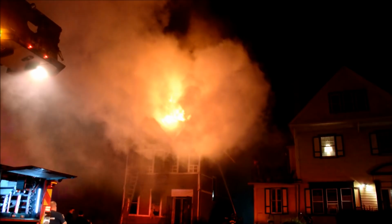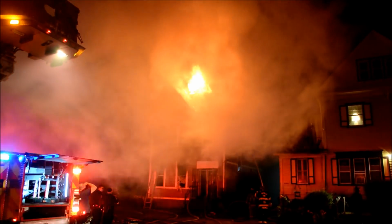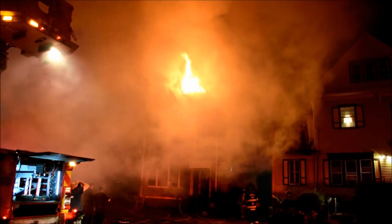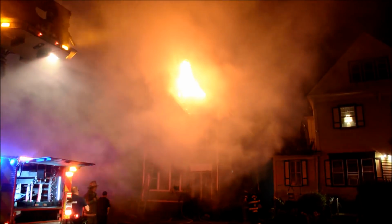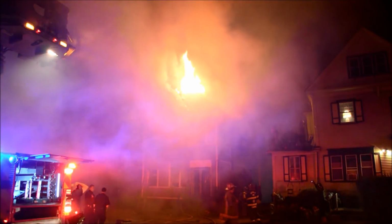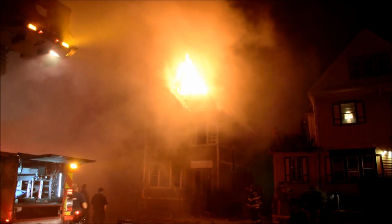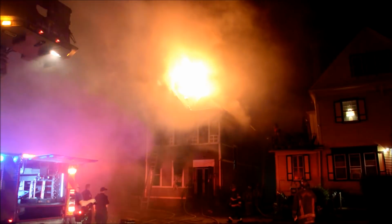Second floor. Might be pulling the plus soon. Copy that. We're just now getting water up into the attic from below. Okay, well, hold up. Think you're making progress.